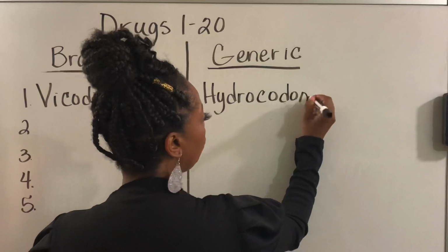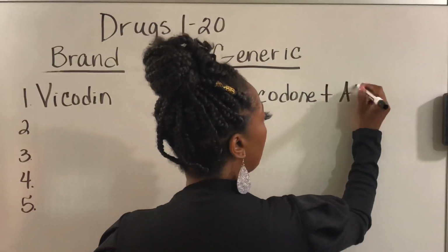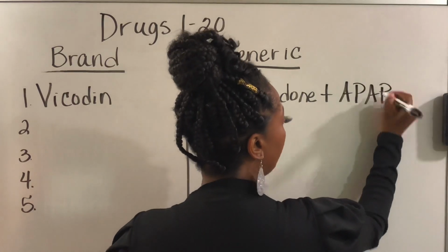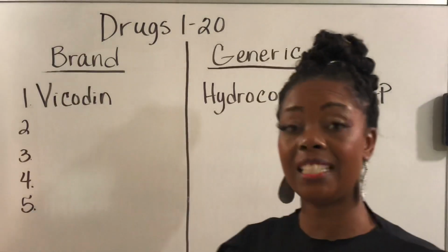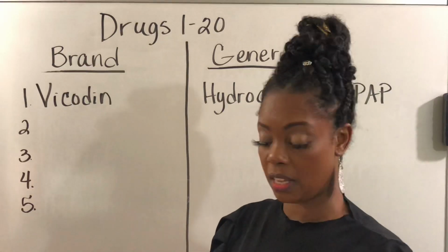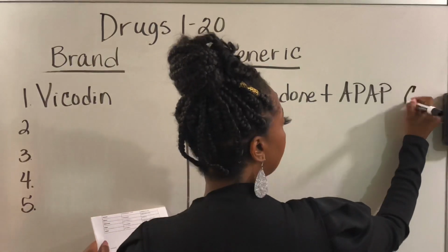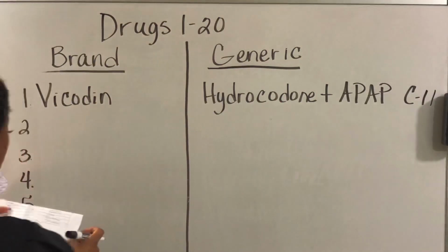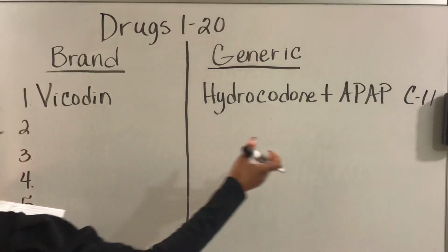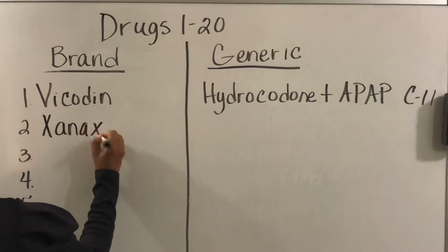I'm sure a lot of you are familiar with this. And this is also going to have acetaminophen attached to it, and this is an analgesic. So that means this is used for pain. Okay? All right, and just a little tidbit. This is now a C or class 2 medication, or C2, whatever you would like to call it, or a schedule 2.